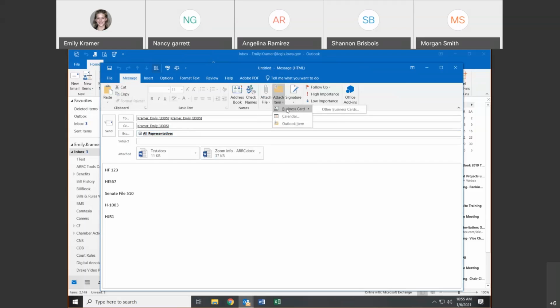There's the attach item here. There's the option to do a business card. I don't really do that. Outlook item, I don't really do that. The one I do point out, though, is the calendar.